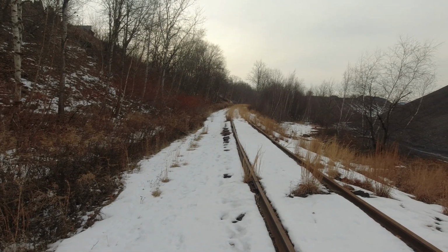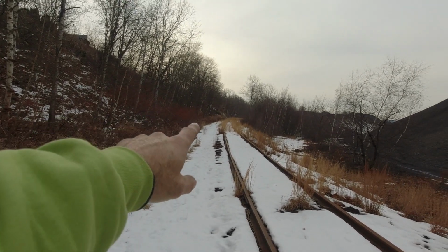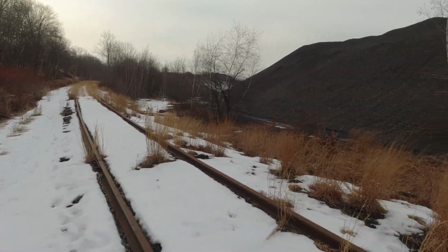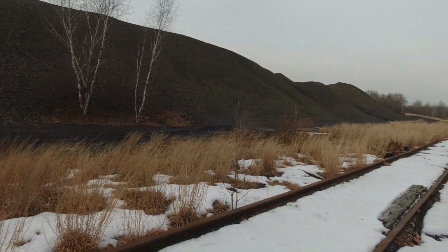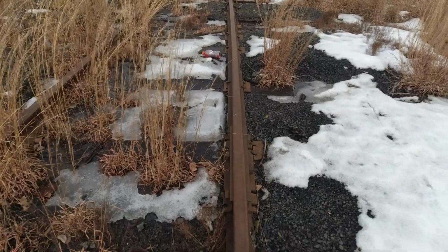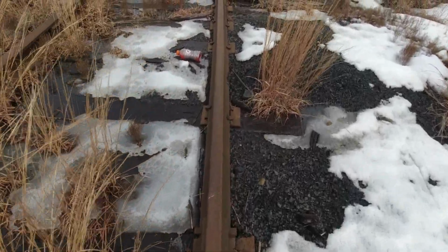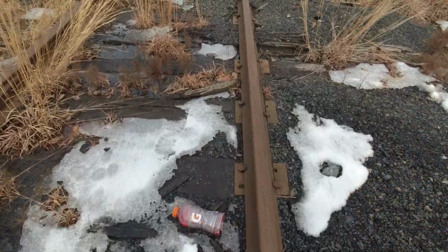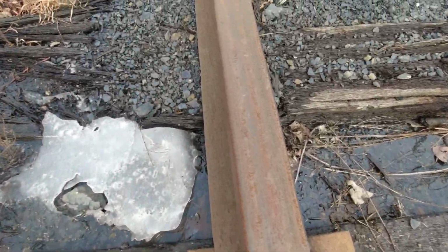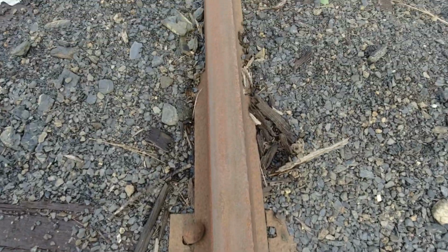So we're making some pretty good ground here. The track's still curving this way. And we're still heading that way. And you can see it's still curving off to the left there. So Jay just noticed that there are marks on these rails that look like something could have run on them within the last year or so.